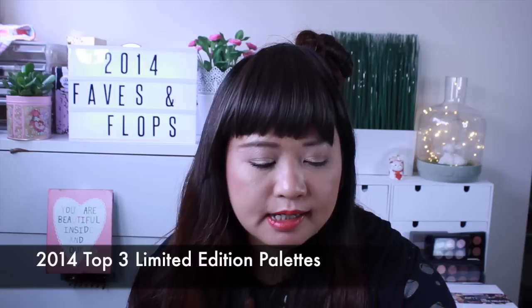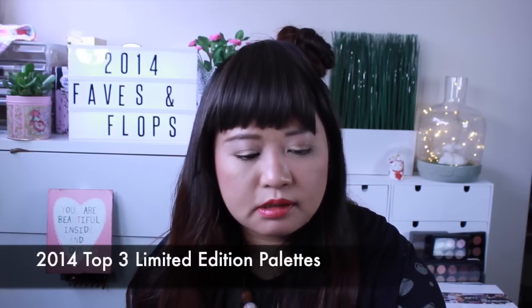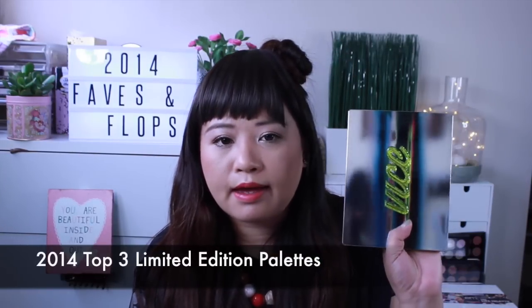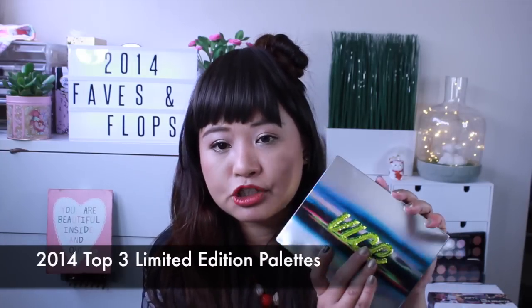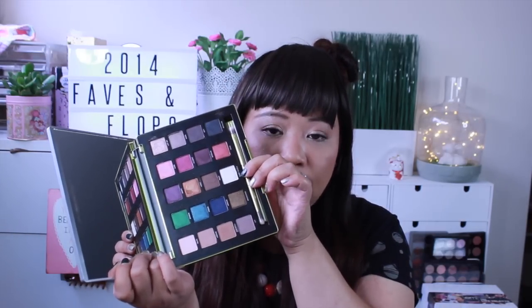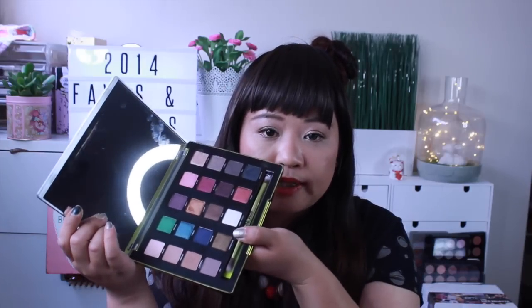The next palette on the list is Urban Decay's Vice 3 palette. Some people have not liked this because of the packaging, but I don't mind it. I quite like it. It's different, but I really do love the eyeshadows. I think the quality of the eyeshadows is amazing. It's what I've got on my eyes now, blended out. I just love all of the colors in here. Just brilliant, really lovely.